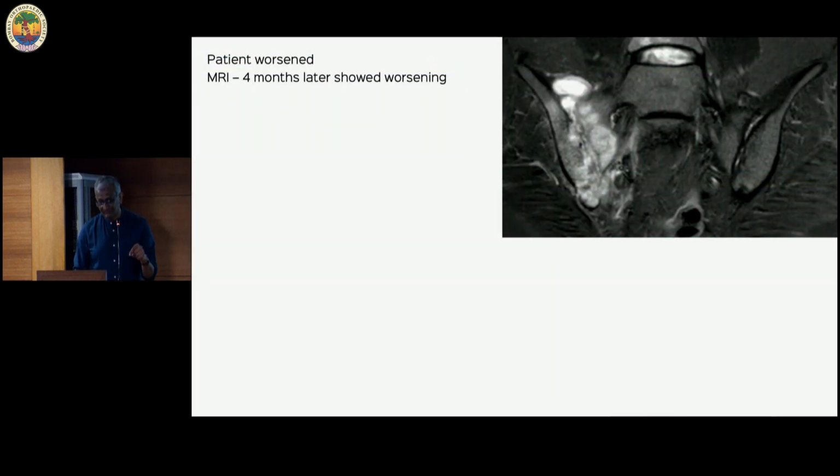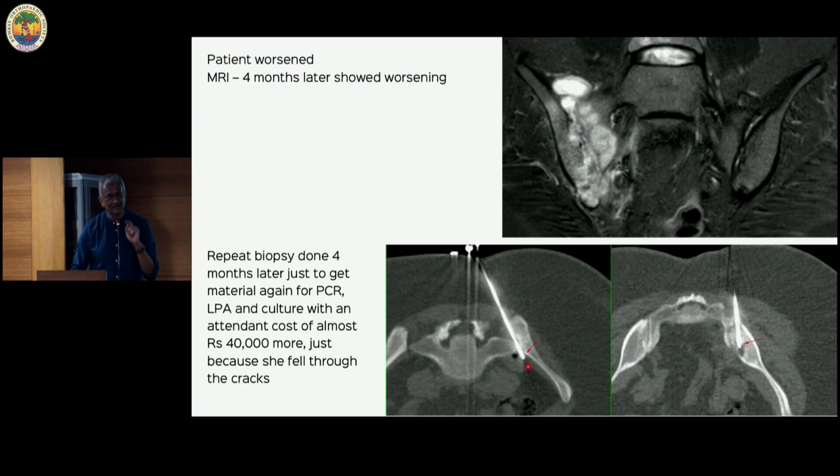Patient comes back 4 months later, everything's progressed significantly, go ahead and re-biopsy this. And the re-biopsy is for what? Only one reason, that we need material for the culture. That will take another 4 to 6 weeks, so that sensitivity testing can be done so that the appropriate treatment can be started. And that's about 40,000-50,000 rupees completely down simply because of a communication problem.